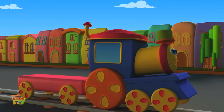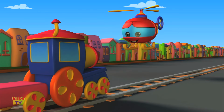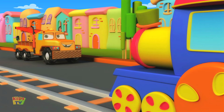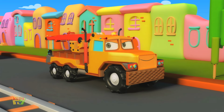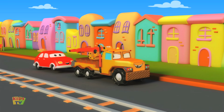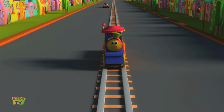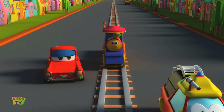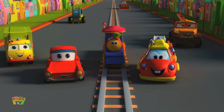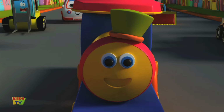Look at the helicopter fly away. Bye, Bob. Hey, tow truck! What do you do? I tow away the wrecked and disabled cars. I hope you kids had fun learning the different modes of transport.